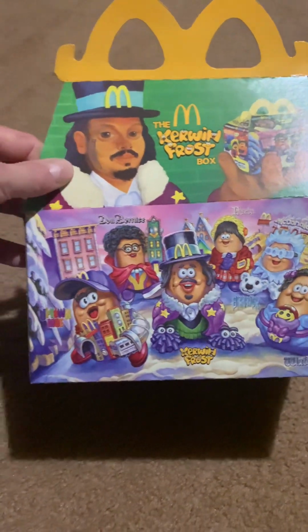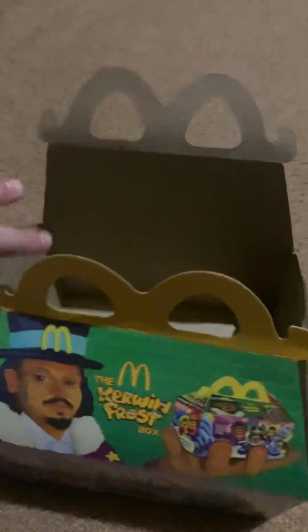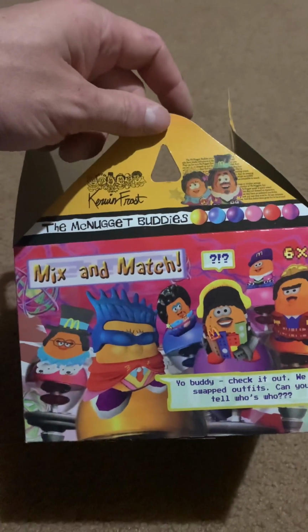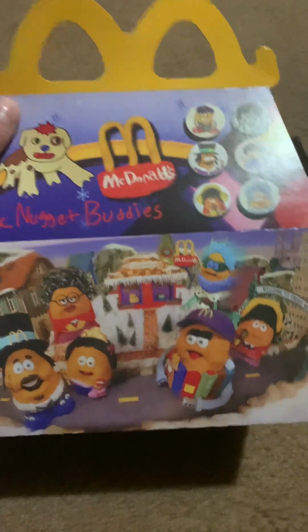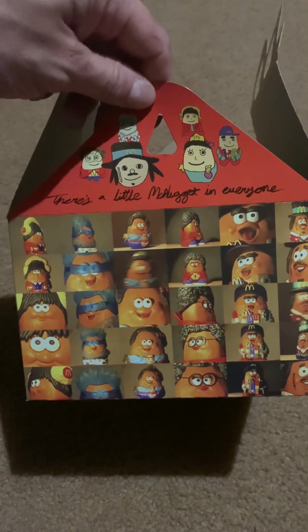And I must say, I kind of like the box, because you got the figurines here. I'm going to take out this box right here real quick. We got this side view right here. There we go, the McNugget Buddies. And this side as well. And then finally, we got the six figures doing a pose. And for some reason, two of them are blurred, probably because they moved during the camera work. Anyways, so yeah, this is the Kerwin Frost Box.